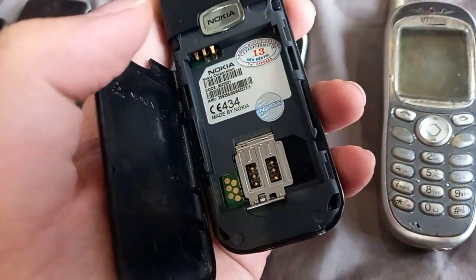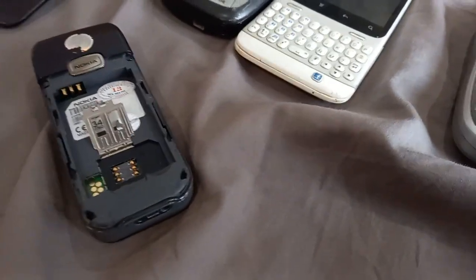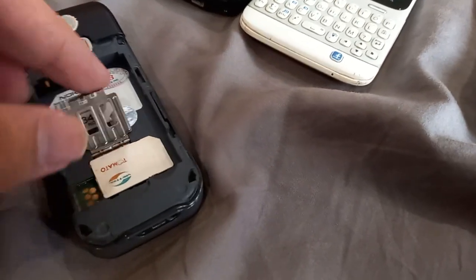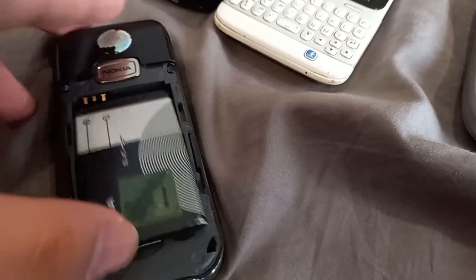Now this Nokia right here is in mint condition. Whoever took on this one took very amazing care of it. I think the only problem with it is the screen is kind of too bright, but it works. It had all the stuff. This is the battery that came with this one, by the way.